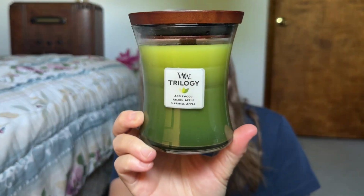It's definitely a black cherry. It's rich and sweet. It's not too tart, and I think it's really well balanced with the cranberry note that's in here. So another medium jar that she got through and finished off. There's also a Woodwick candle that she has in here that is brand new, never burned, from the Trilogy collection.